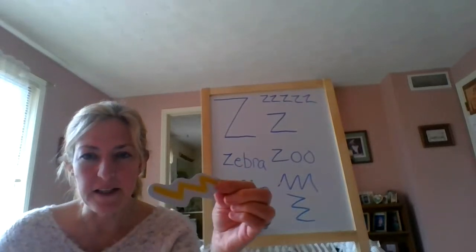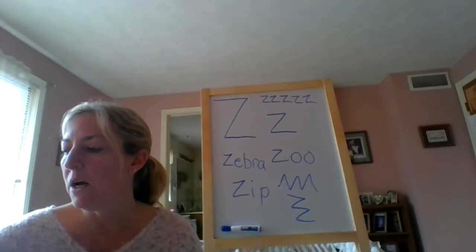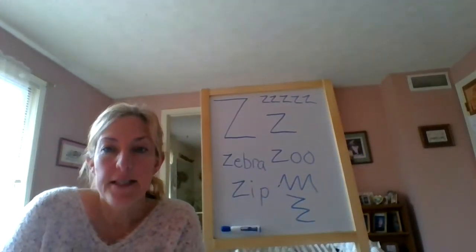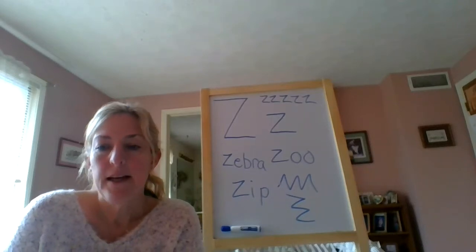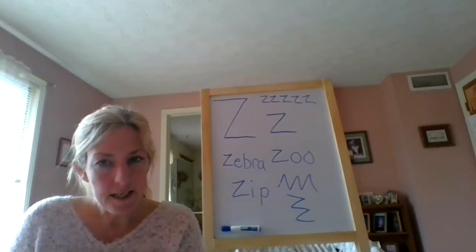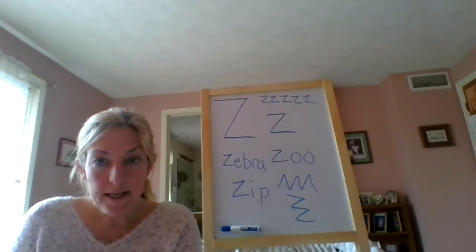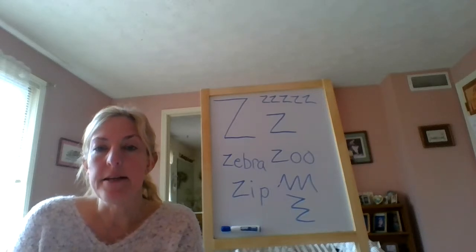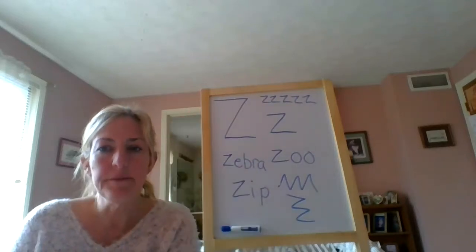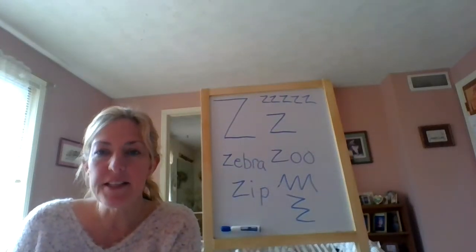All right. This one's tricky. Ready? Thinking caps. This is a vegetable. Okay. And it grows in a garden. Grows from the ground. I love this vegetable. It looks like a cucumber, but it is not a cucumber. It's green. And it has a green skin. It's kind of oblong, like the shape of a cucumber. Begins with a Z sound. What do you think it is, friends?